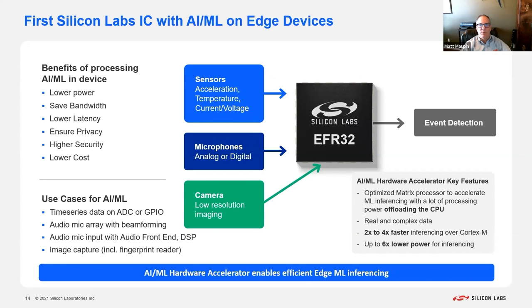So from a silicon standpoint, I did mention the AI/ML. Really, this is about doing AI/ML at the edge device, so I don't need a connection to the network. The benefit of that is it is lower power because I'm not transmitting and receiving data, sending the data up the network. Obviously, I'm not using network bandwidth.